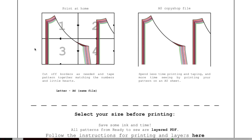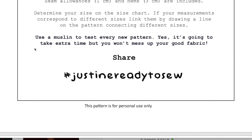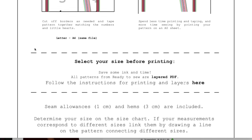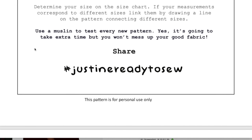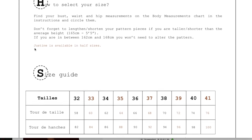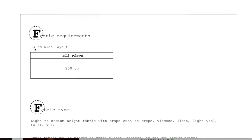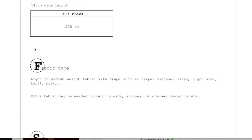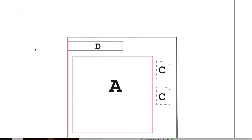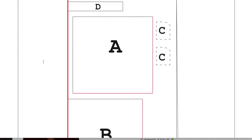So if you're one of those people that doesn't normally like to do the downloading because you have to give away so much information, on this you don't have to give any. They've got a little note to everybody at the beginning about printing, seam allowances and making muslins, a little cover photo, how to take your measurements, fabric requirements, fabric type, supplies or notions, your fabric cutting layout, which is really just two squares for the skirt, a waistband, and some pockets.